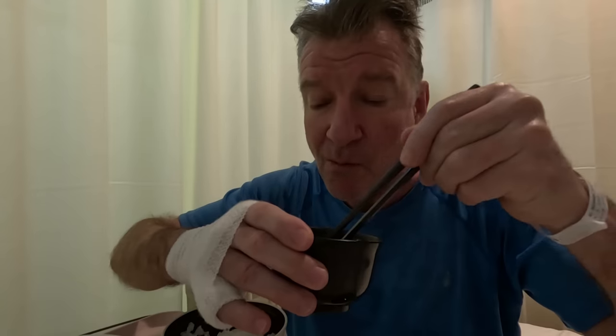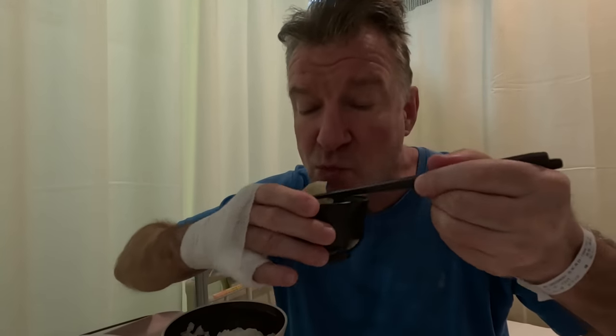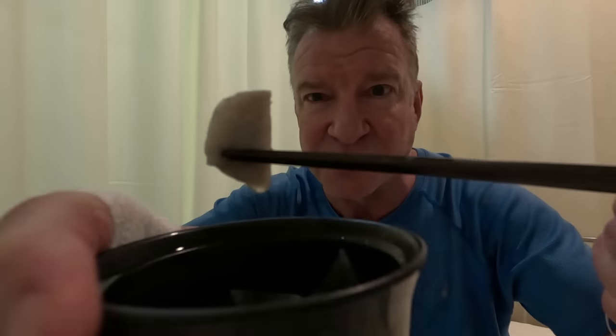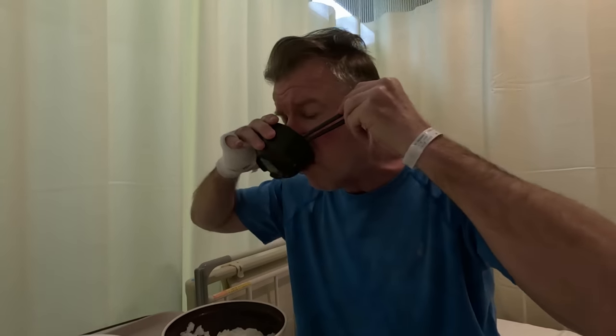A mountain potato. It's like the slimy potato. Gooey, slimy. Lots of potatoes in here. Mmm. It's a banging dinner. Oh yeah.